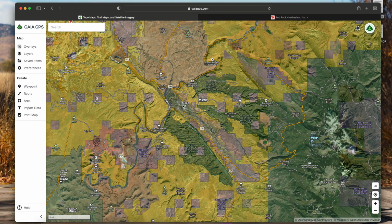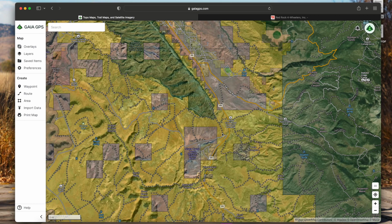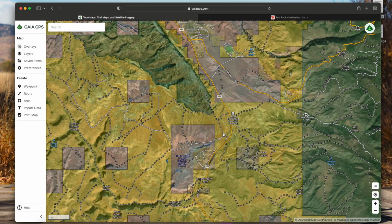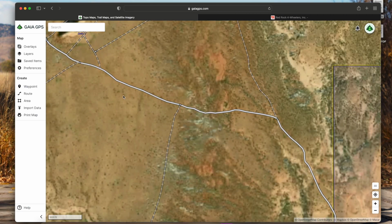So my first recommendation for a quick place to find a tent campsite is you start in Moab, follow Highway 191 south out of town, and then just as you're making this turn, right near where Behind the Rocks trail starts, you can take this little dirt road, and any of this yellow area is BLM land. So if you can find a spot in here, that's great.